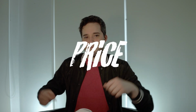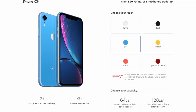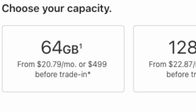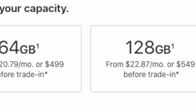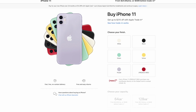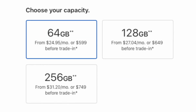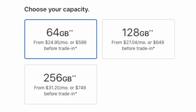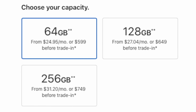Number 6. Price. Both iPhones are still sold by Apple, and you can get an iPhone XR for $499 for the 64GB version and $549 for the 128GB version. And the iPhone 11 goes for $599 for the 64GB version, $649 for the 128GB version, and $749 for the 256GB version. That is just a $100 difference between these two phones.